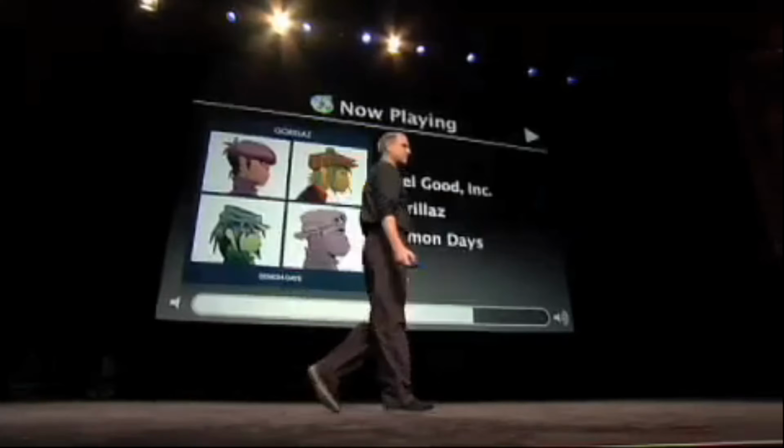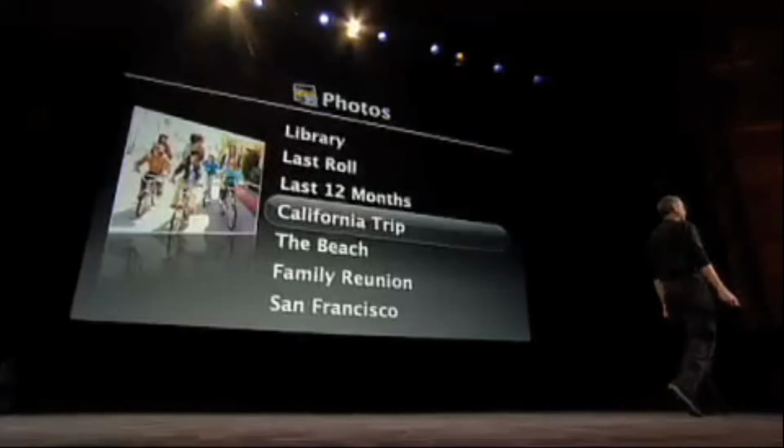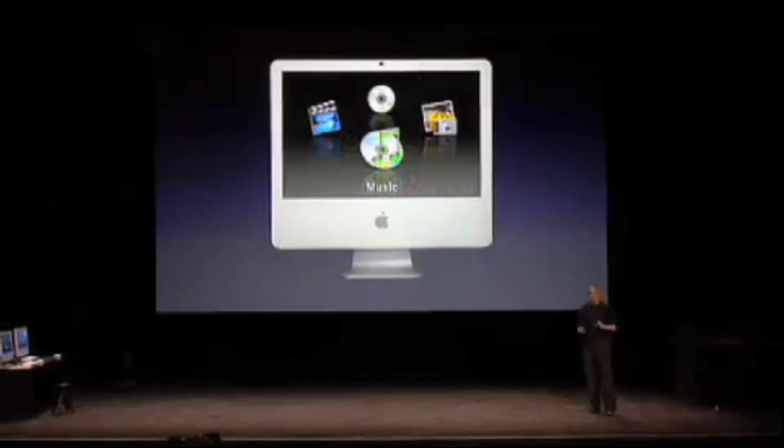All right, so Front Row is on every new iMac. Again, music, the best way to listen to music from across the room. Your photos, the best way to share photos with friends and family. Movies, music videos, movie trailers. We think this is going to be really, really hot.